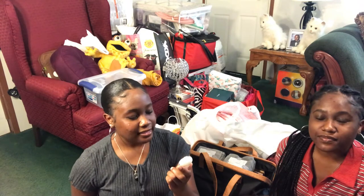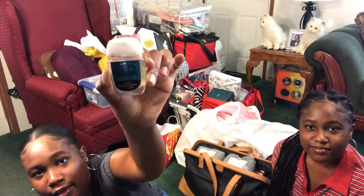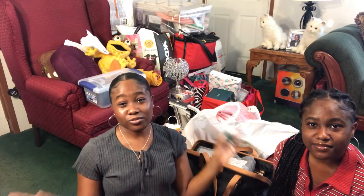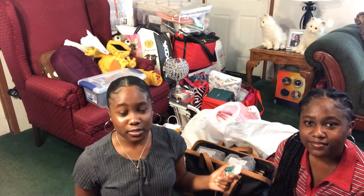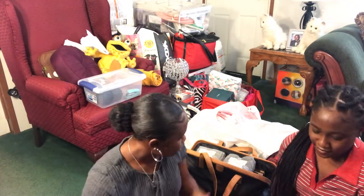Okay guys, and then next I have the Eucalyptus Stress Relief hand sanitizer. This is another hand sanitizer, great for what we're going through now with this pandemic. So I just have a few hand sanitizers, and that's it for my Bath and Body Works. You want to show them yours?